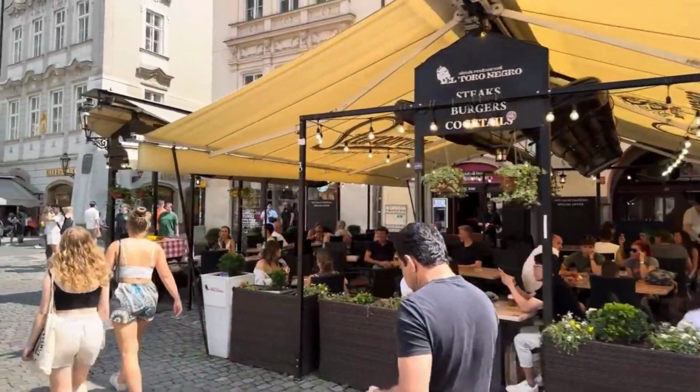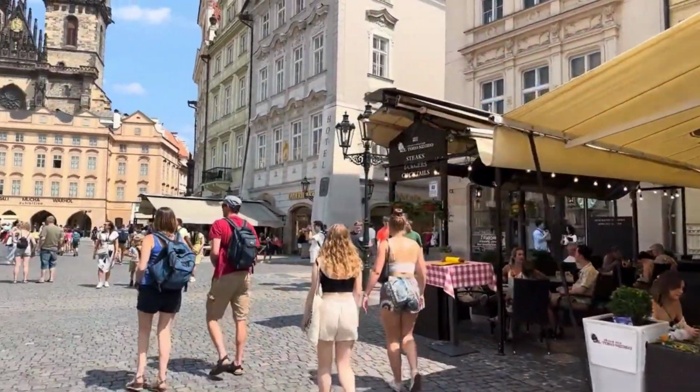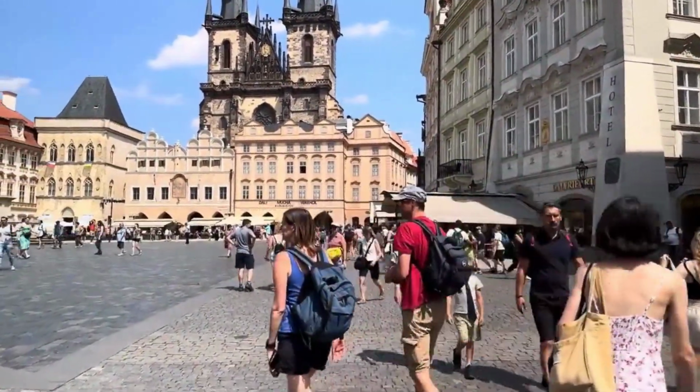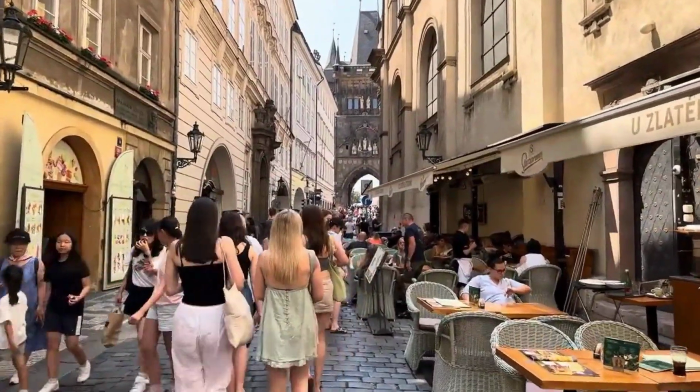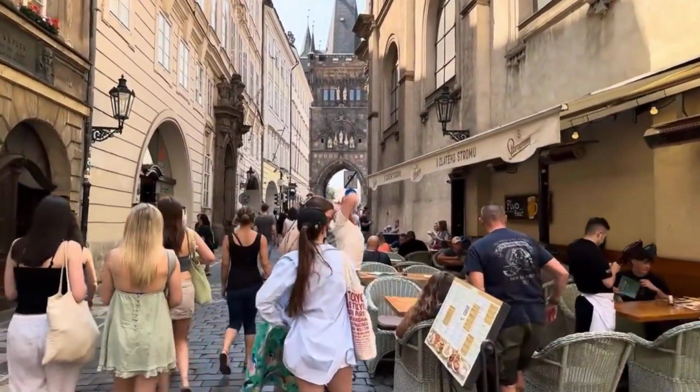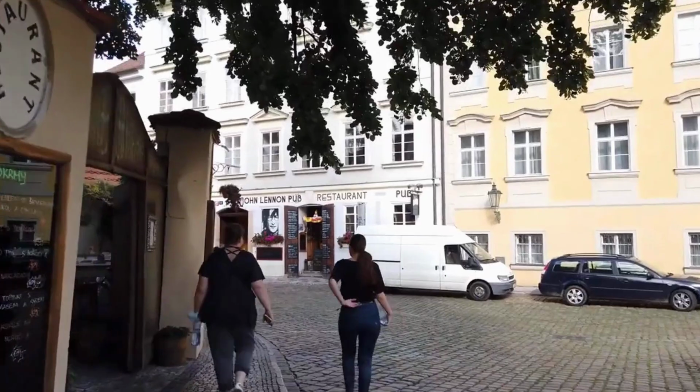Number 6, surprising summer weather. Think summer in Europe means endless sunshine? Think again, because the Czech Republic can turn chilly and rainy even in June, July, and August. It's one of those places where you might start your morning in a t-shirt, but reach for a jacket by lunchtime when the skies turn gray.